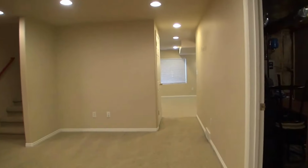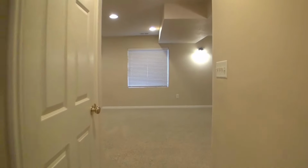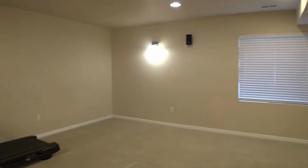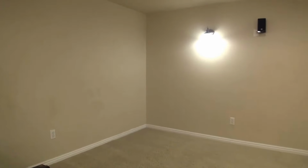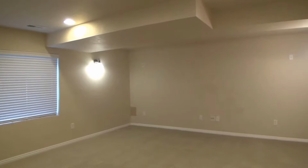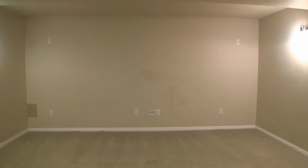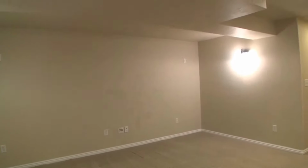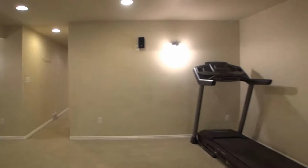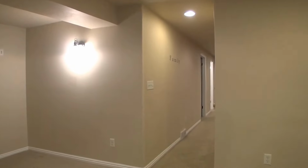Then we walk across this open area. We come into what is set up right now as the entertaining and theater room. Wired for surround sound. And set up to have the TV on that wall there. As you can see, lots of open space, especially down here in the basement.